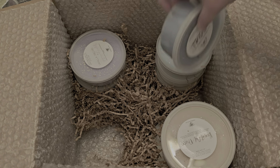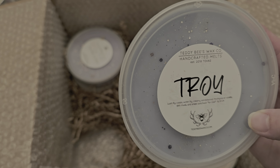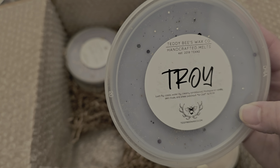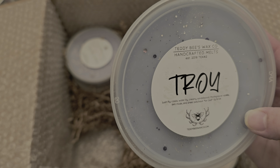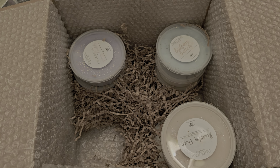All right, next tall stack. This is Troy. This is Lush Fig, Cassis, Water Lily, Creamy Sandalwood, Madagascar Vanilla, Skin Musk, and Sheer Patchouli for Dad. I don't know what that means. Ooh, I like this. This reminds me of something from my childhood, a scent of some kind. And I think it's the Skin Musk. It's kind of light. Yeah, this reminds me of something.